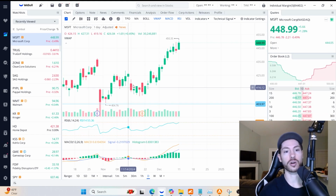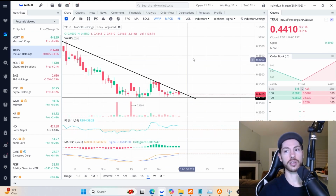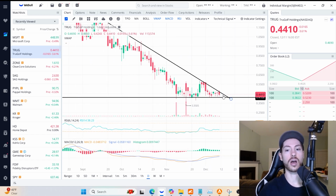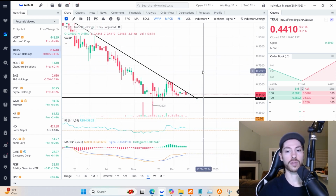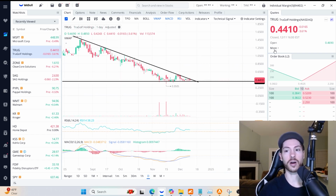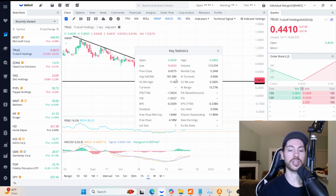So looking at this chart right here, it is currently trading at 44 cents and is sitting on a very nice support level, as we do have some very nice support at 41 cents. It looks like it is completely bottomed out. You can see the float is sitting at 4 million shares, so a very small float.